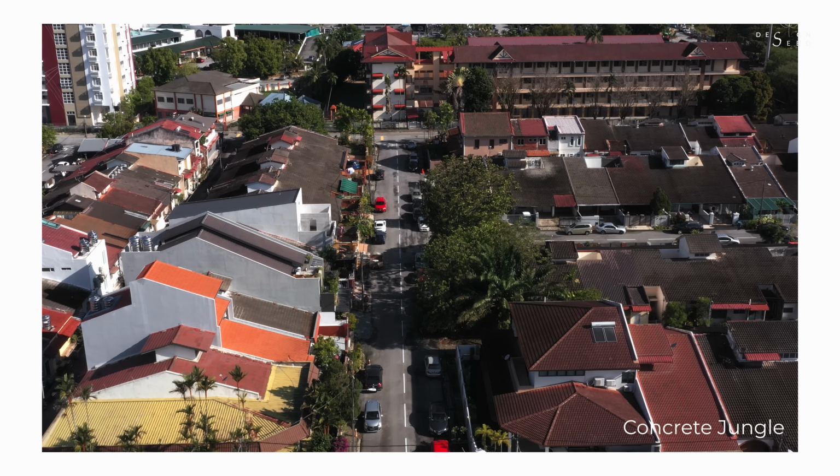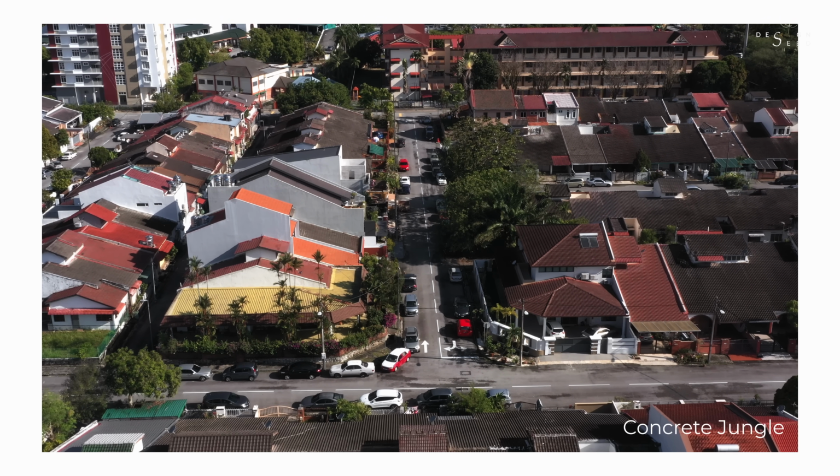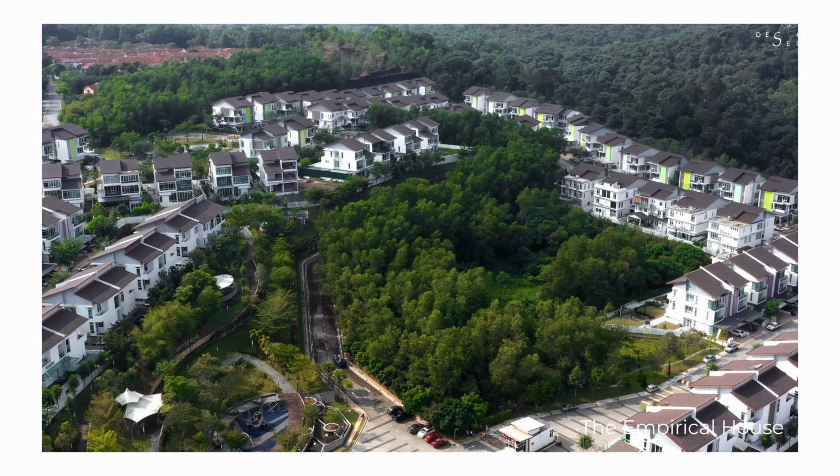Mature township, friendly neighbors, fully developed neighborhood and strategic location of old houses versus new township at the suburbs away from the city hustle and bustle. Share your comments in the comment section below and let us know which is your preference.